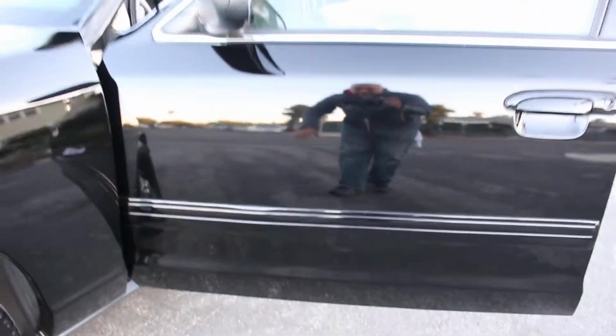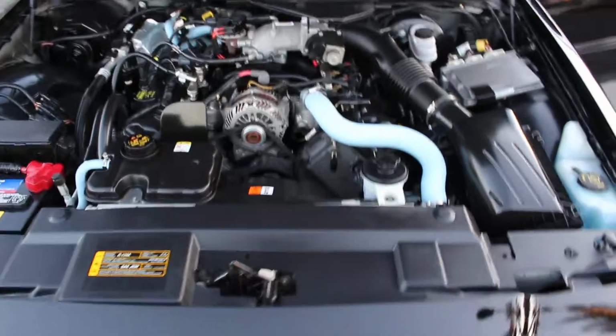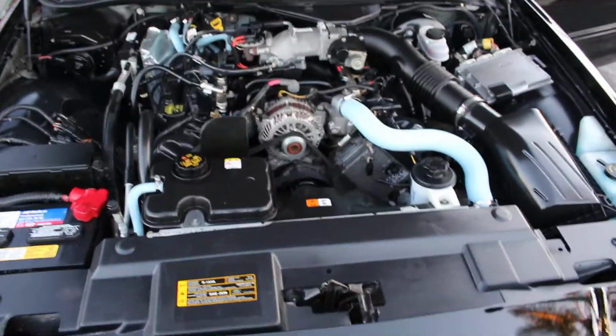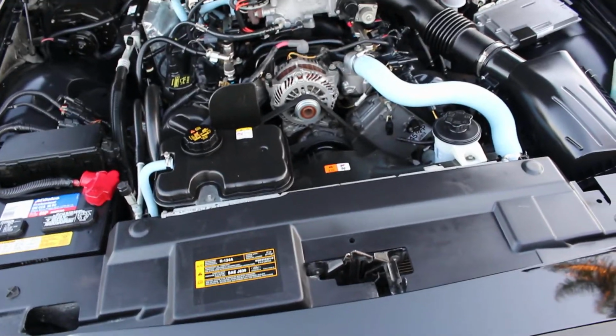Hello guys, ladies and gentlemen. As I was saying, clear lights and lenses in the front. Everything does work. And folks, here we go. The whole vehicle has been completely serviced inside out, and it doesn't need any repairs whatsoever.